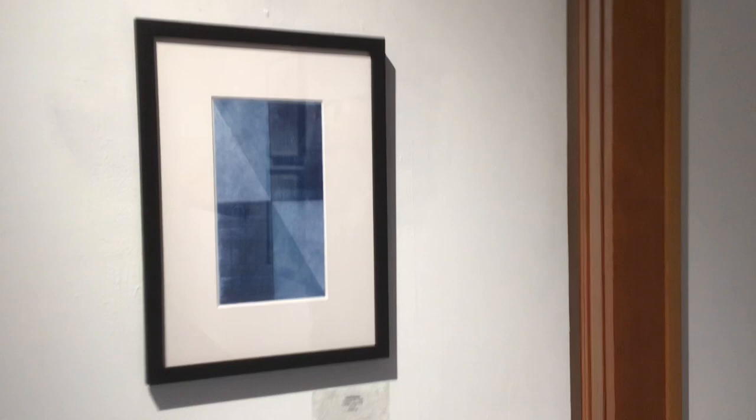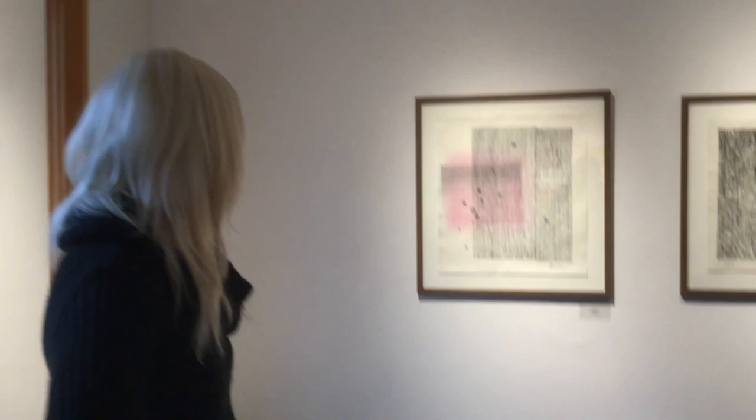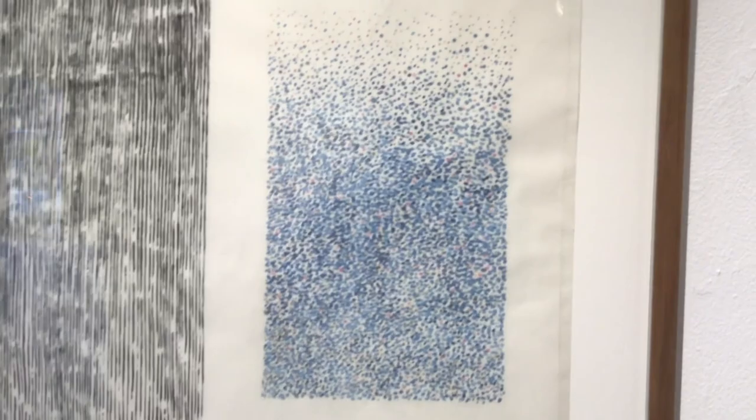As we move clockwise, we come to familiar pieces by Louise Kikuchi. These are Sumi and Bonsai on paper. I'll do some close-ups here. And from what I understand, the Gunn is the mineral-based watercolor. That's either mineral or vegetable, rather, and it's what gives the color to what otherwise would just be the carbon-based Sumi.